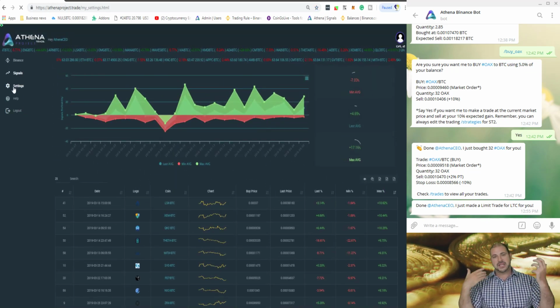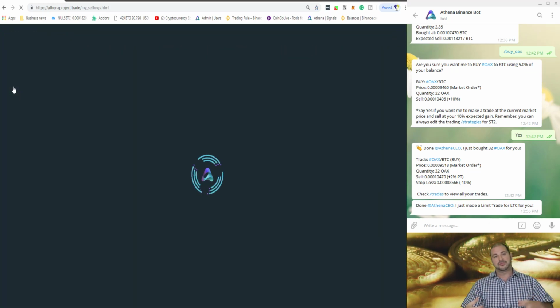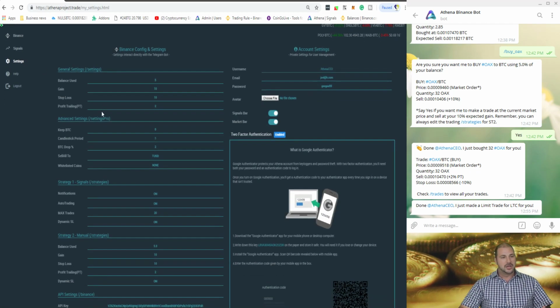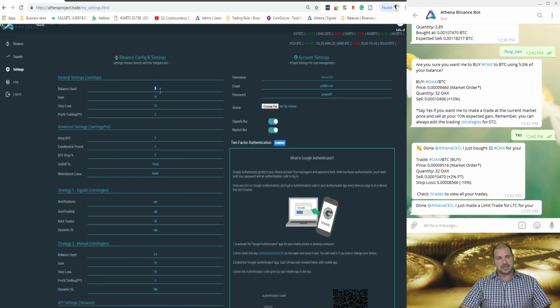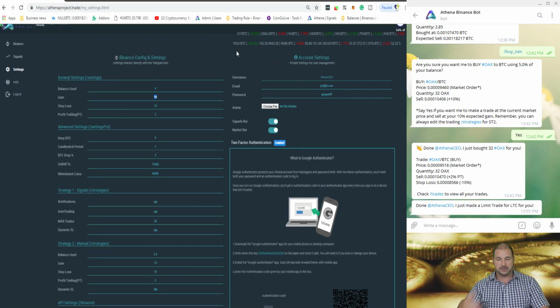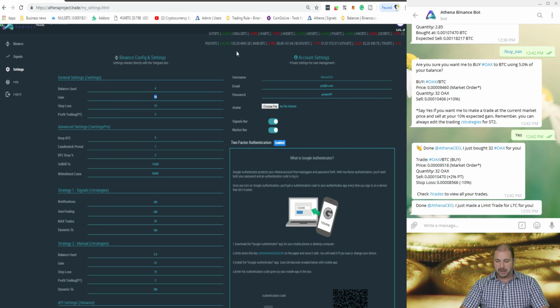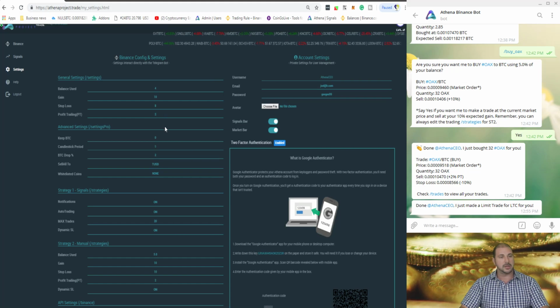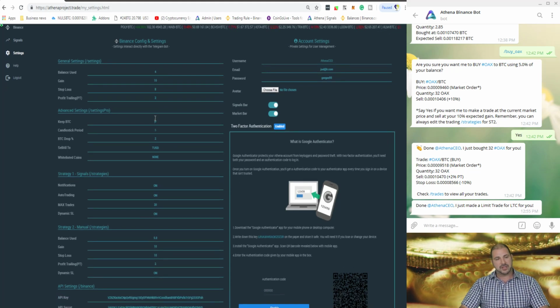Now, people have said using the bot, the settings are really difficult. Well, we have solved that problem because we wanted to make it easy for you. So what we've done is made it so that you can easily come in here and say, I want to use 4% of my balance on the trades that are auto trading. I want to sell at 10% gain, and I want to put an 8% stop loss with a 2% profit trail. We have the keep BTC button.